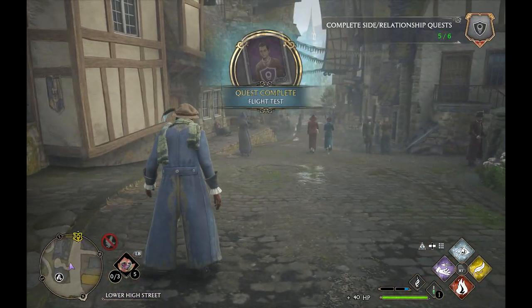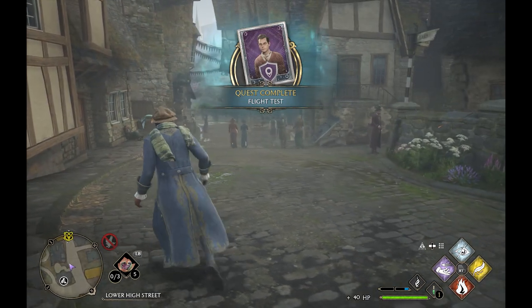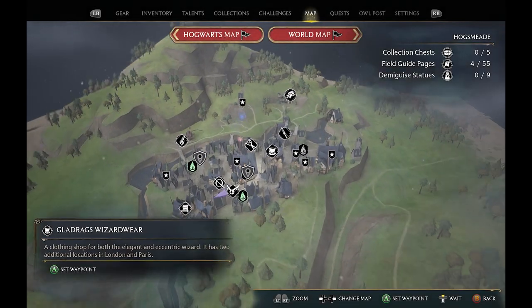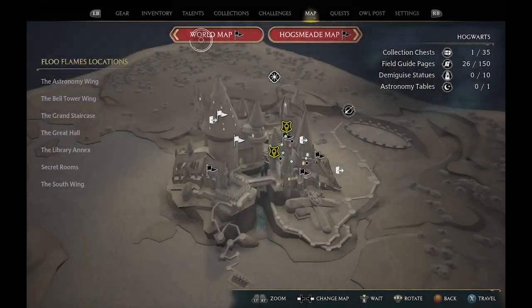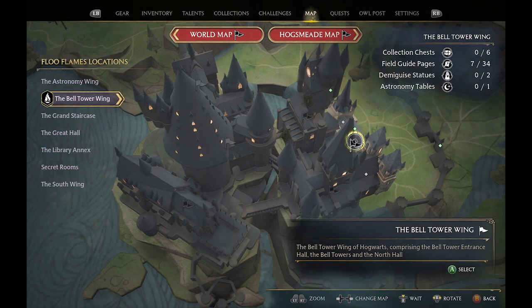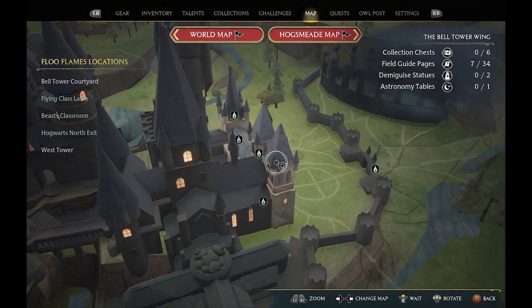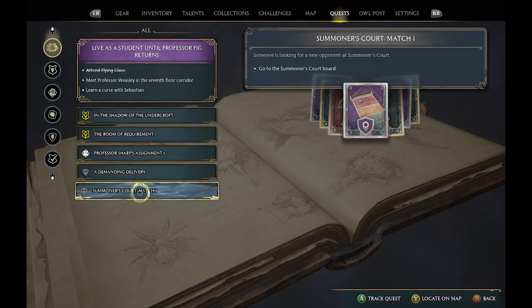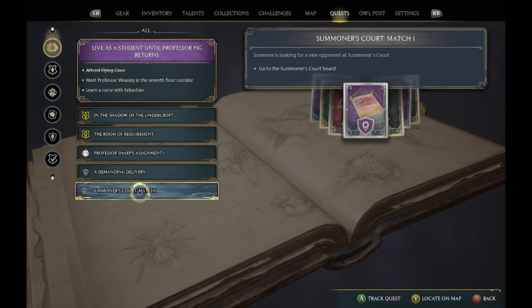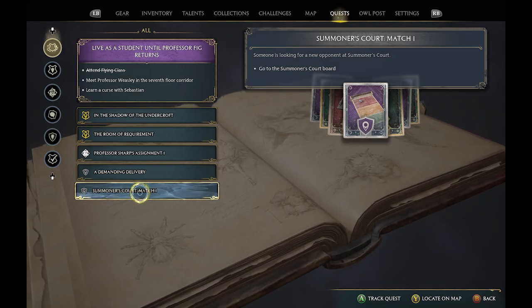So let's get back. Quest complete ho chuka, flight test. For a new opponent as Summoner's Court, go to Summoner's Court board.